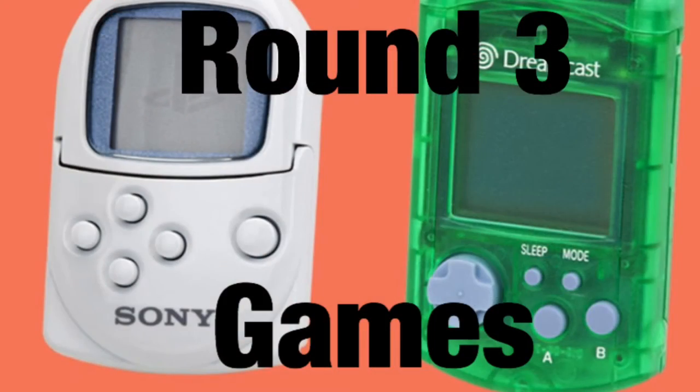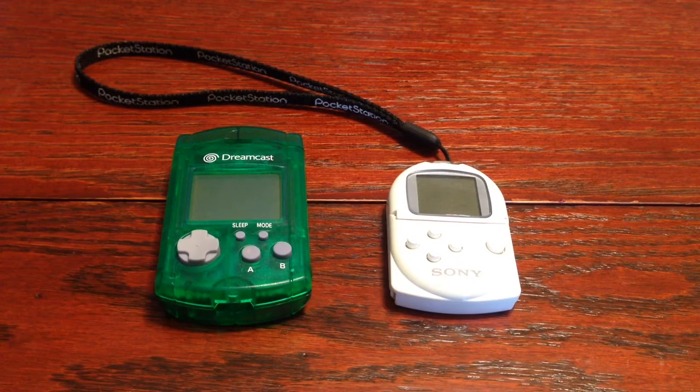Round 3, games. Alright, last round, and the main reason you'd want to buy one of these two devices is the games. In the USA, the Dreamcast has around 20 games that allow many games to be played on the VMU, most notably being Sonic Adventures, Chao Adventure. While even though only being released in Japan, the Pocket Station has three games with many games, most notably being Final Fantasy Chocobo World.